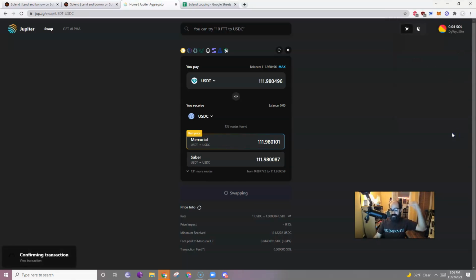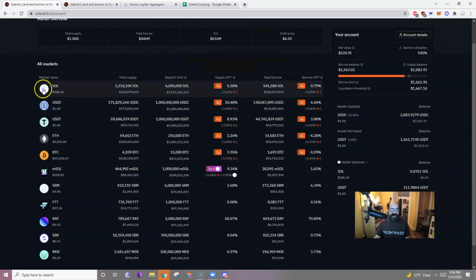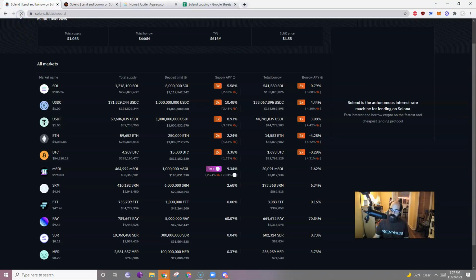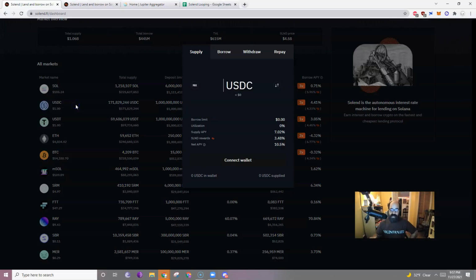I literally had like $1 more earlier today, which I know, just $1, but when you arbitrage something, it just feels good. It feels nice to incidentally arbitrage. Okay, so it's Solana, so of course it swaps super fast. So I go back over to Solend and I refresh, because refreshing just makes the world go round. And then I go over to USDC to recollateralize, right? You're continuing the loop.